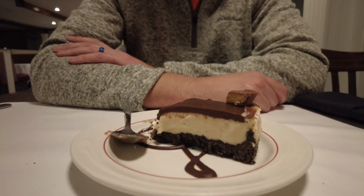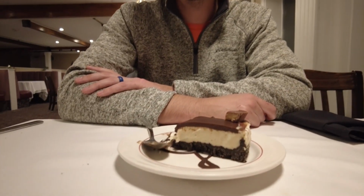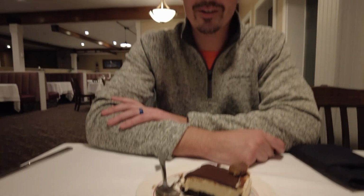So we got some dessert. It's vanishing peanut butter pie. We had intentions of filming it before we started eating, but we forgot about the film when we saw the cake, and we just started eating the cake. So we had a few bites already, but most of it's still there for you to see, so here it is. We're gonna finish eating it now. It's pretty good.